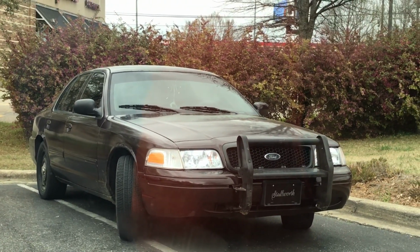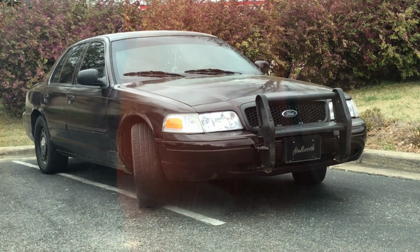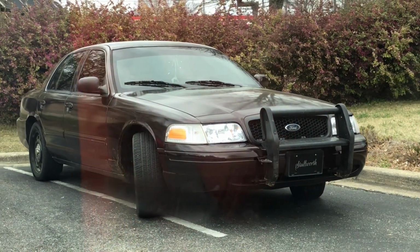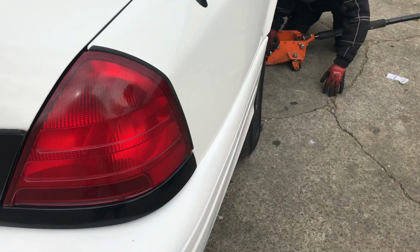Overall, nice looking Crown Vic. You see they got it backed in. Not sure what year it is. Judging by the wheels, maybe an 06 and up. Let me know what you guys think of it. Looks pretty cool. All right, man.